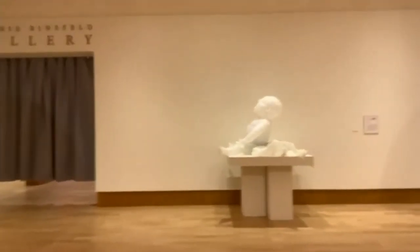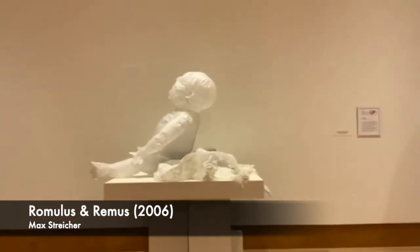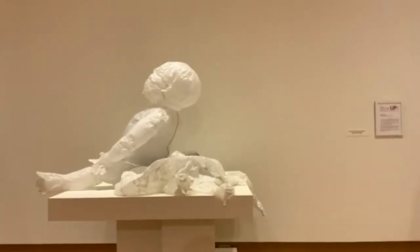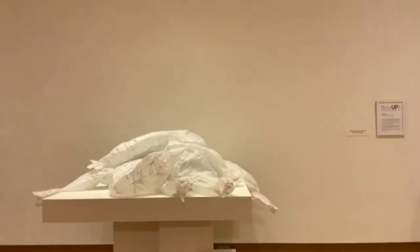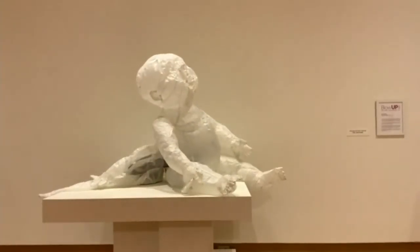So this is Max Striker's other work that is in the show. This is called Romulus and Remus. And as I mentioned earlier, these are two figures that are sharing air, but this one's a little more dramatic as one deflates completely and the other inflates.